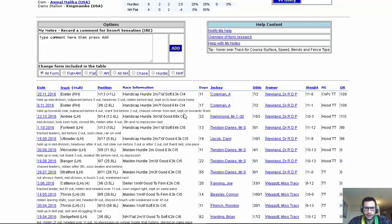He came out at Exeter next time. Was probably a bit keen again, but you can see there he looks like a thorough stayer, having won at Fontwell over 25 furlongs on soft. Maybe the ground is more to do with it. Exeter yesterday, on Sunday, on soft. He received a phenomenal ride from Aidan Coleman, definitely ride of the month, maybe one for the season.